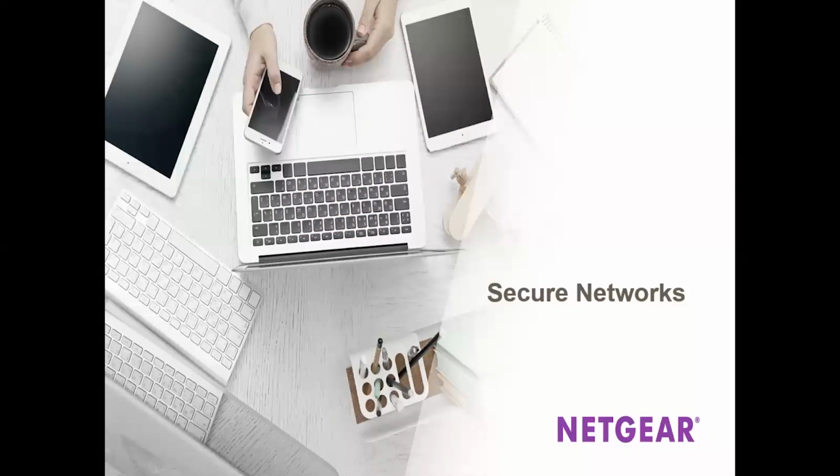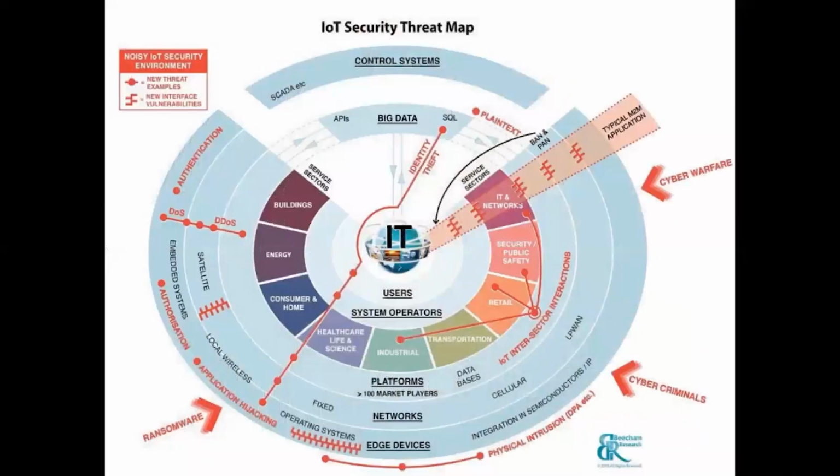And the last part is about how we can secure the networks. As we saw, the first thing is the security threat map, the IoT security threat map that I just wanted to share with you guys.